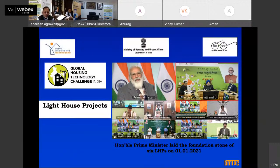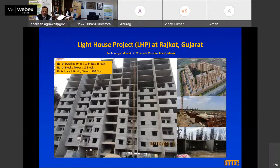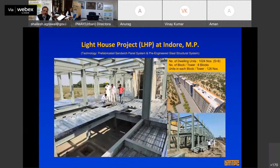And all these lighthouse projects were inaugurated by the Honorable Prime Minister on 1st January 2021. We wanted to complete these projects within the year but couldn't do it because of the COVID scenario. Very soon we'll be completing all these projects. Now, very quickly, this is a project at Chennai, and this is the progress at Chennai. Then this is at Rajkot. Anyway, we'll be taking you through a tour of the projects at Chennai and Indore.